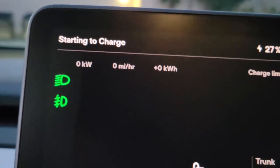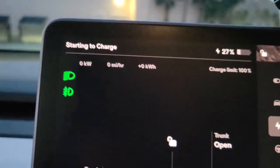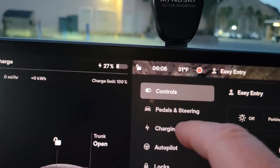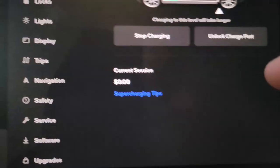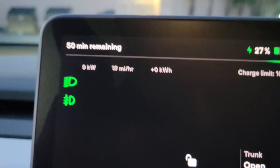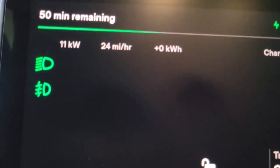It was nice charging for free in Tonopah. Let's see if I can find it really quick before this starts. Oh no! Oh, lost it. Anyhow, it was $4.20 for the amount of money we spent in Tonopah. All right, baby, ramp them up.